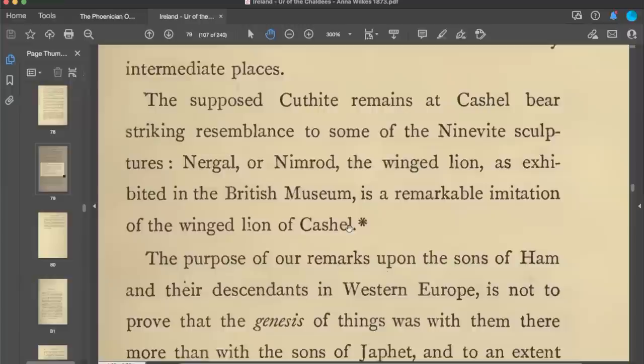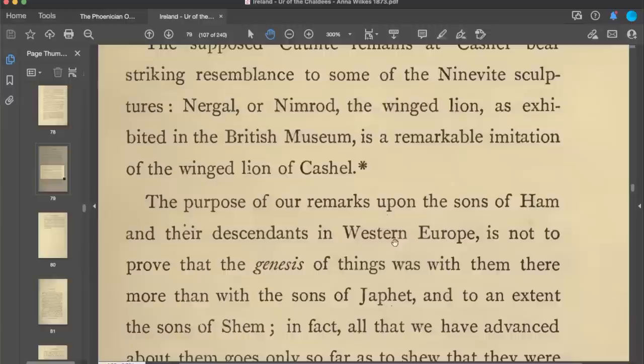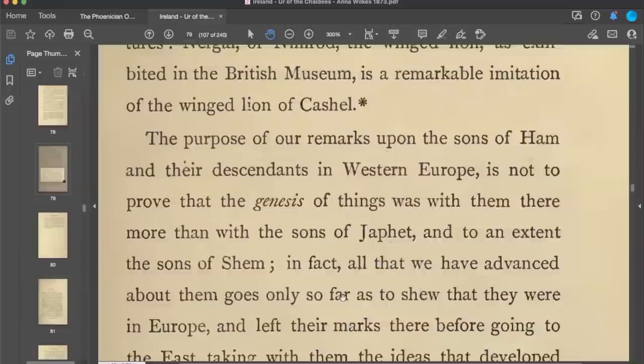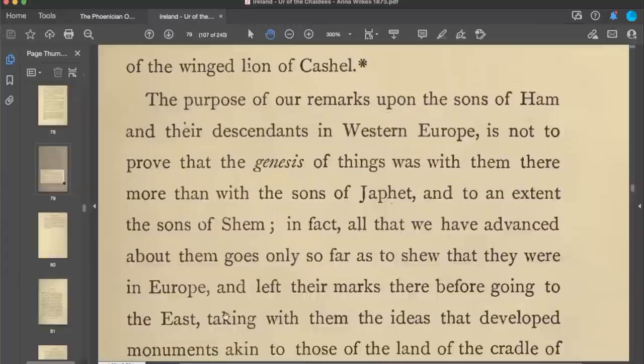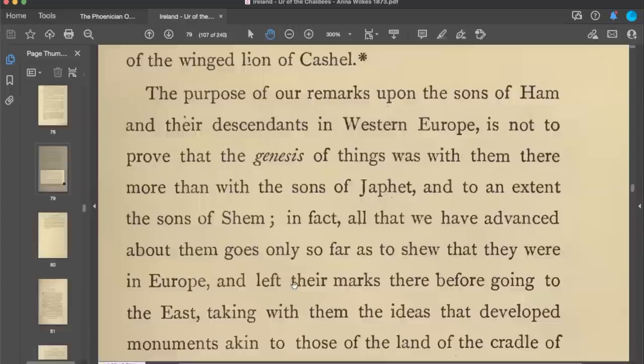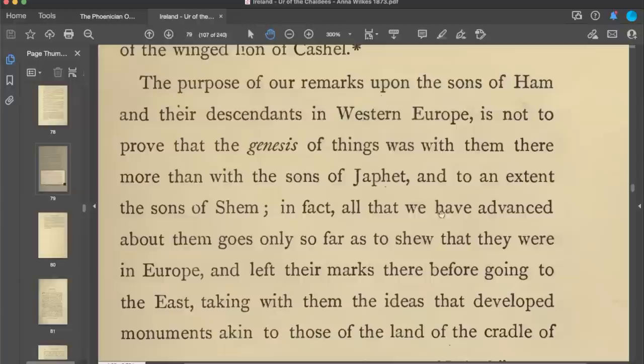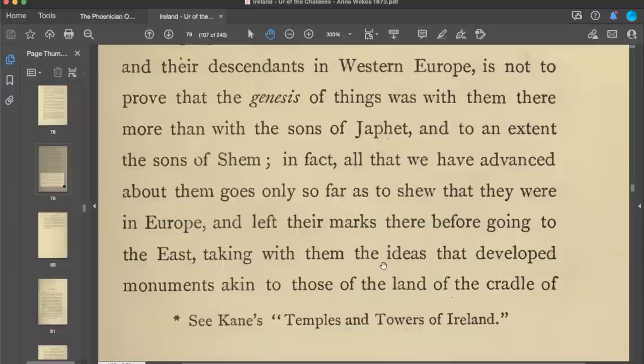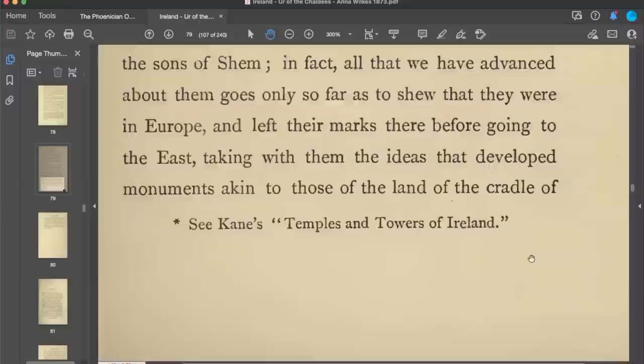The purpose of our remarks upon the sons of Ham and their descendants in Western Europe is not to prove that the genesis of things was with them there more than with the sons of Japhet, and to an extent the sons of Shem. In fact, all that we have advanced about them goes only so far as to show that they were in Europe and left their marks before going to the East. All right, so what he just said is, even though he just told you that a lot of these people might be descendants of Japhet and Ham, he is only doing that to show you that these people also were in Europe at some point, because they were living under Japhet. He's the oldest. Before they went to their places or their lots, or as he's saying, before they go into the East, taking with them the ideas that developed monuments akin to those of the land of the cradle of their race. All right, where's that coming from?